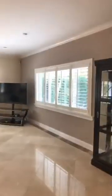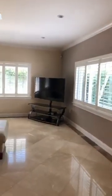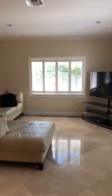And now I'm gonna take you to the main living area. We already saw a bit of the kitchen, but I want you to see it in detail. It's been done very beautifully with a lot of attention to detail. And so let me show you a little bit. This is the formal living room.